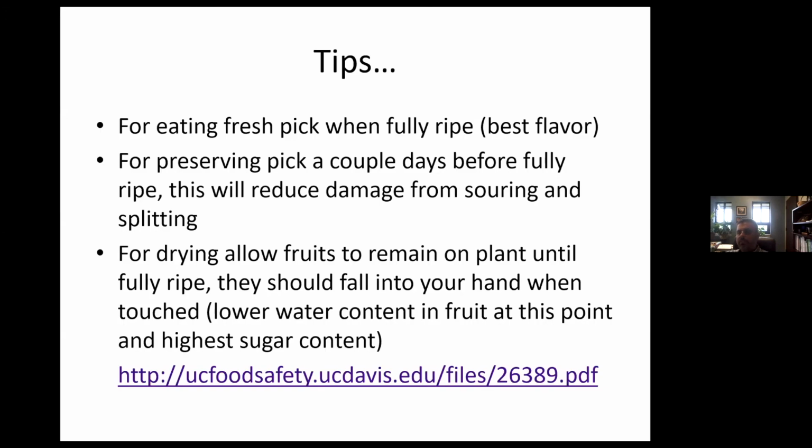Few tips here for eating fresh. Pick when fully ripe. That's going to give you your best flavor always, just like a vine-ripened tomato or any other ripened plant, ripened strawberries or whatever. For preserving, you want to pick a couple days before fully ripe. That'll reduce your damage from souring and splitting. Usually, if I knew I wanted to make some preserves, I would go ahead and pick them, rinse them off, let them dry, and just throw them into a Ziploc bag and put them in the freezer. And then once I had collected enough, I could go ahead and make my preserves.